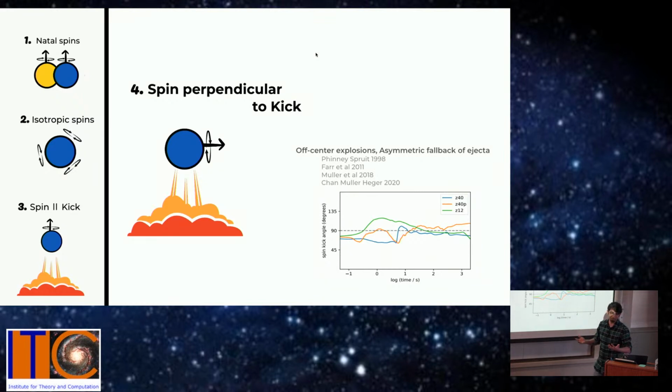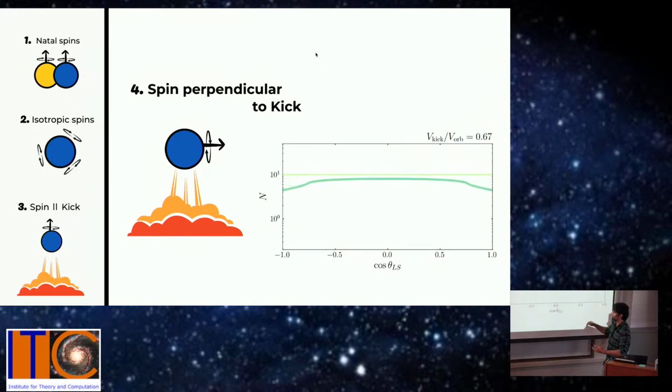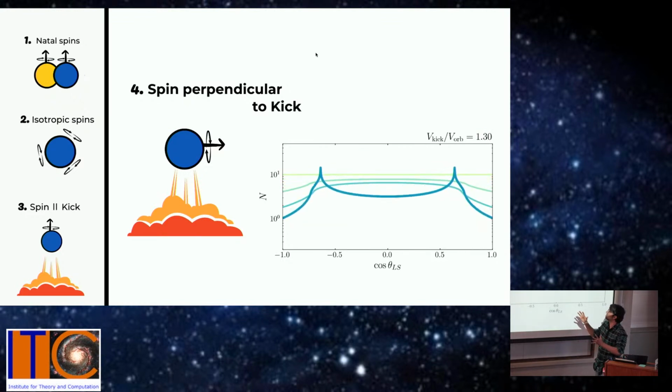And other mechanisms have been proposed as well. For example, you can have off-center explosions, where the natal kick will spin up the neutron star in this case perpendicular to the kick itself. Or you can have an asymmetric fallback of ejecta, which can also give you spins and kicks perpendicular to each other. In this case, we are going to find the opposite, because we will slightly tend to disfavor aligned and anti-aligned cases, because this means the kick is in plane, which can disrupt the binary. And again, as we increase the kick magnitudes even more, we start seeing these very, very interesting features.